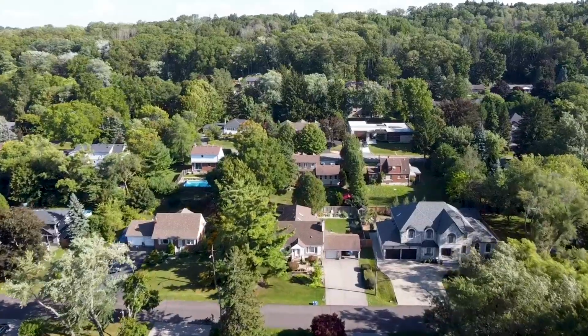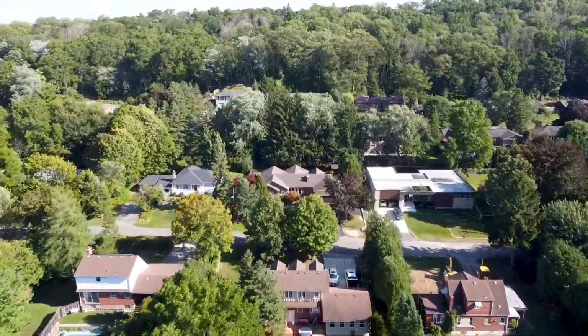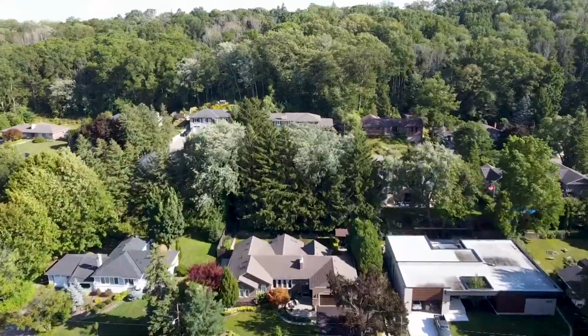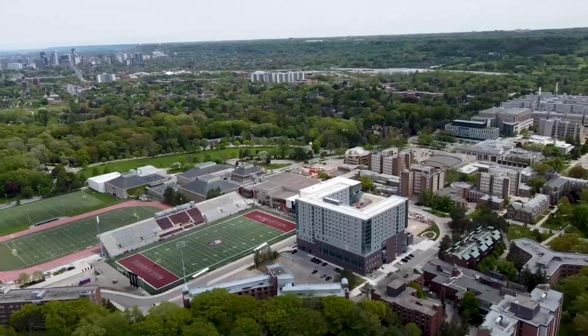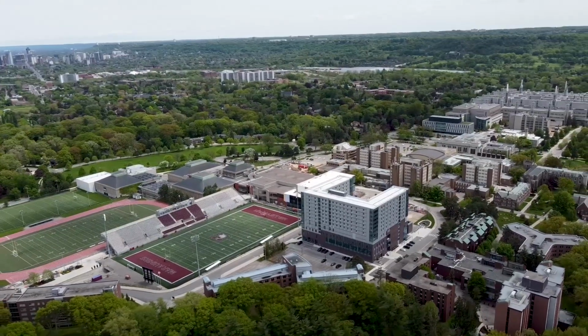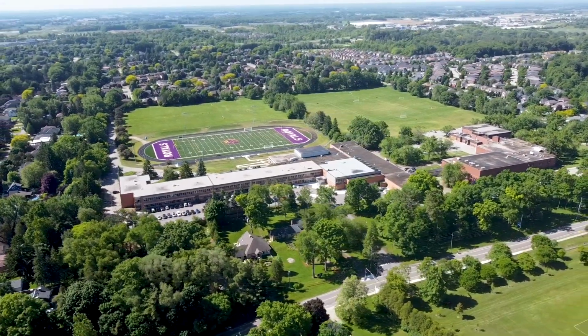But this neighborhood also happens to be quite popular with anyone that is going to make a regular commute to McMaster University, as it's just a short drive down the escarpment and you'll be right at McMaster's campus. But you're also just a short drive away from amazing schools located throughout Ancaster's borders.